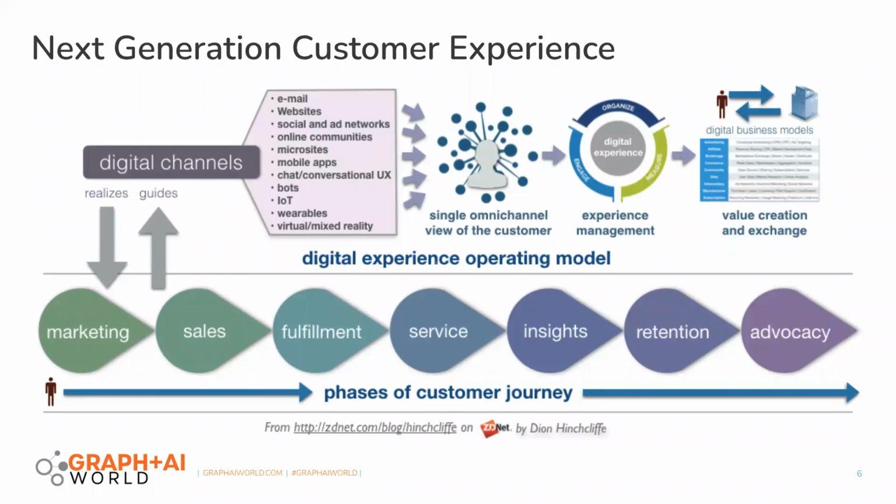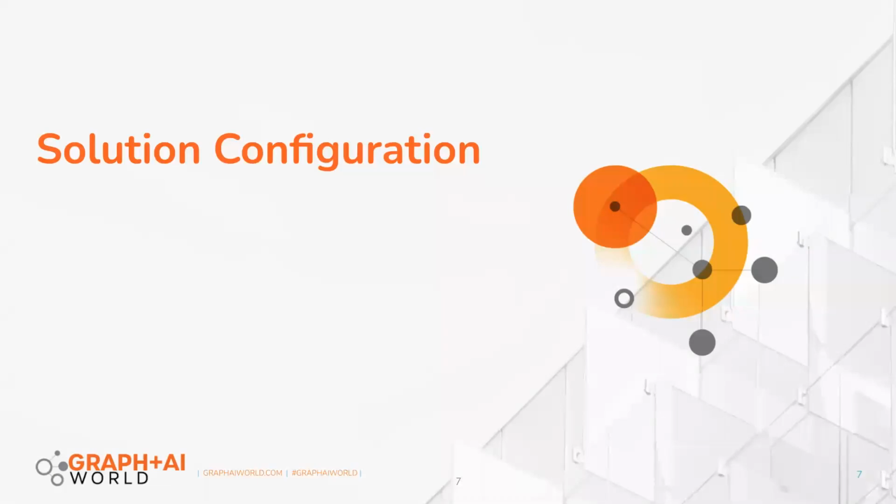And then realizing the information from that and turning that into a real value exchange that is immediate, interactive, and based upon those consumer preferences. This is what we kind of consider that next generation customer experience. The good thing is a lot of the technology, a lot of the things that you need to accomplish these tasks are part of the TigerGraph platform. And so that's what we're going to kind of spend some time with addressing today.